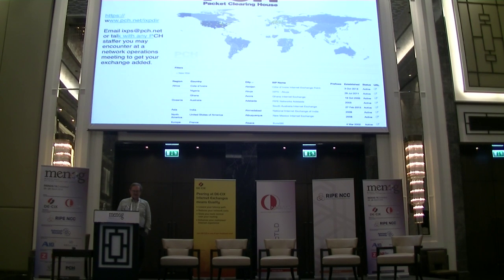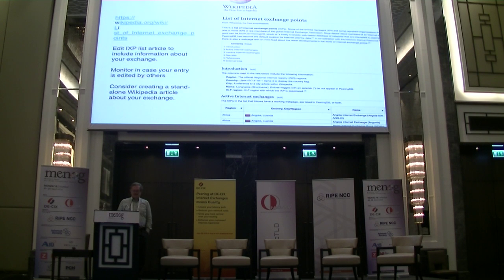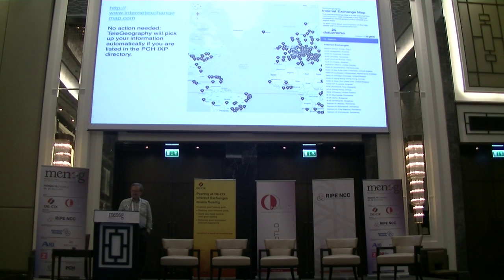Four kinds of organizations do this. Packet Clearinghouse: you can approach them, they have information, and you will do the work of getting that out. PeeringDB: network operators are the ones who provide this information, and you should encourage your members to register and list themselves as being connected to your exchange. So they will need to make the request to list your exchange. Wikipedia: get your article up and running, make sure you're known, and it's perfectly reasonable to advertise yourself through Wikipedia, and it's commonly used. TeleGeography: you don't need to do anything, they will come and get you, but that's an important way to get yourself known.